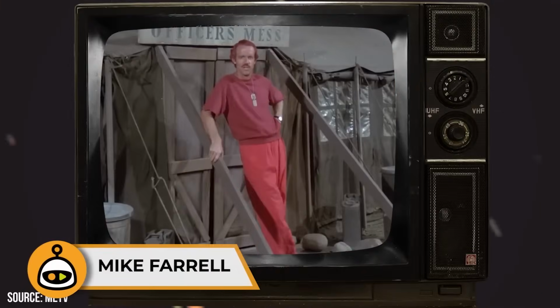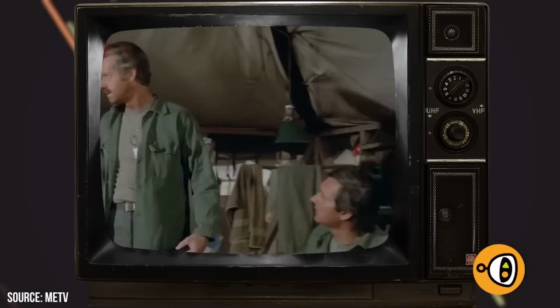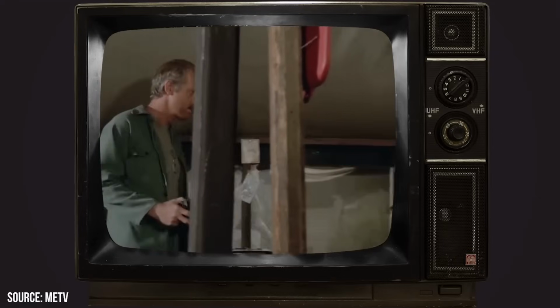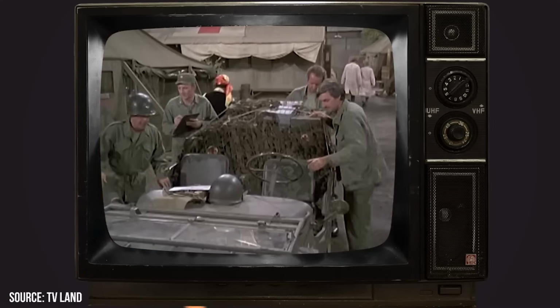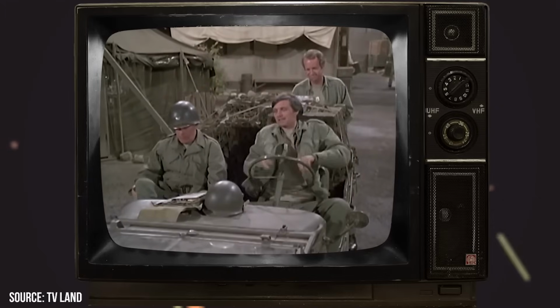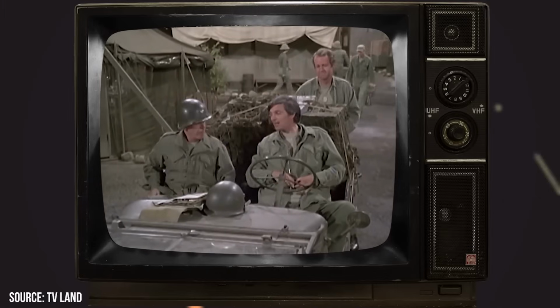Mike Farrell. MASH was not only a groundbreaking show for its time, but also a platform for actors to showcase their unique talents and their own creativity. Alan Alda and Mike Farrell's friendly rivalry is rather well known, and this translated to their on-screen chemistry. Both were very involved in their character arc during the series. Their rivalry even influenced one of the most memorable episodes.